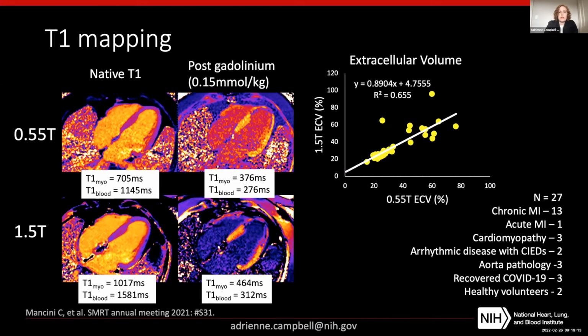And in these patients, we also calculated extracellular volume. And so in some of our patients, they had elevated extracellular volume, which is of course an interesting clinical feature. We saw a little bit of dispersion between the two field strengths here. And so that's something we're still looking into. But we're starting to build up all of the techniques that we would use for a clinical CMR exam.